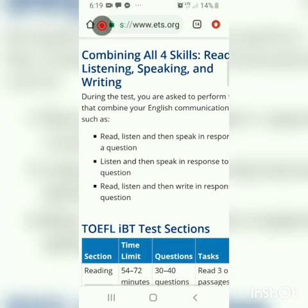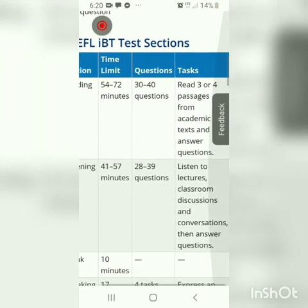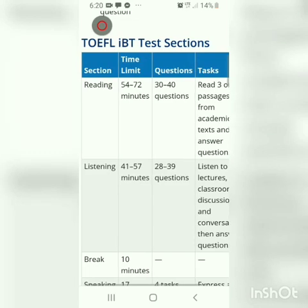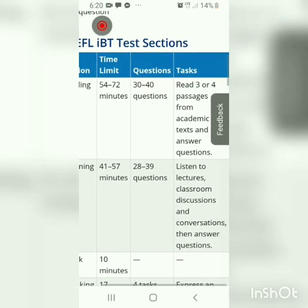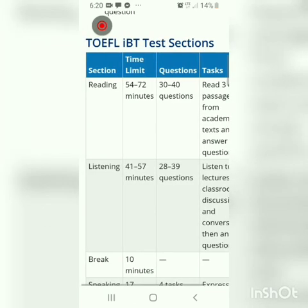Now, let me tell you what the 4 important sections are, and what the timing and number of questions are, because this is really important to understand if you want to prepare yourself. So what is the content that you're going to prepare for? The first section is reading. The time allotted is 54 to 72 minutes. The number of questions is 30 to 40, and the tasks are normally academic texts where you answer questions.